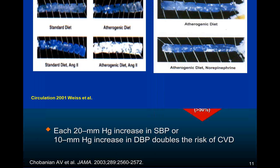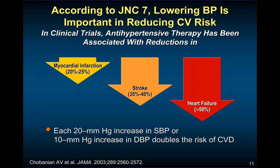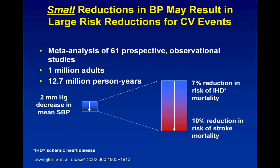If you control blood pressure, you reduce your risk of a heart attack up to 25%, stroke up to 40%, and heart failure greater than 50% just by getting blood pressure controlled. And if we lower blood pressure by just 2 points, we actually prevent premature deaths by 7% and disabling strokes by 10%.